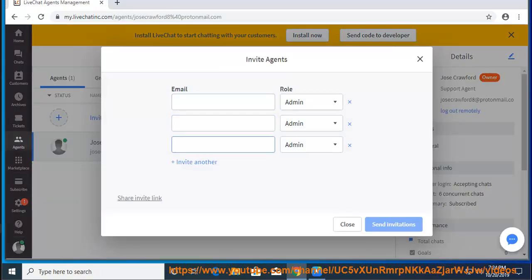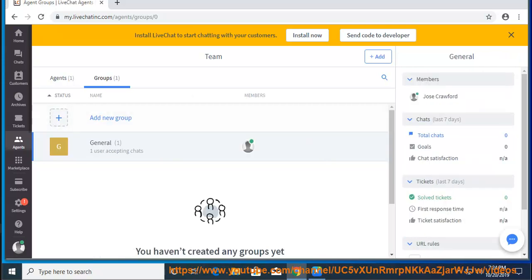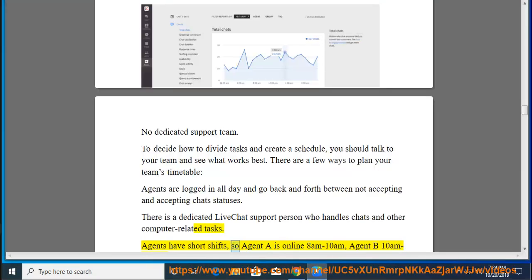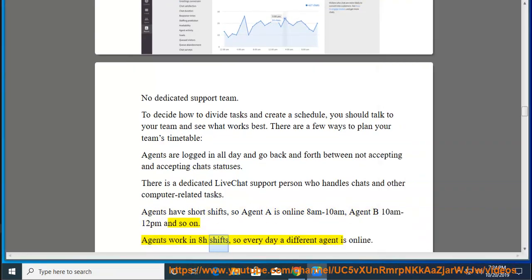No dedicated support team. To decide how to divide tasks and create a schedule, you should talk to your team and see what works best. There are a few ways to plan your team's timetable. Agents are logged in all day and go back and forth between not accepting and accepting chat statuses. There is a dedicated LiveChat support person who handles chats and other computer-related tasks. Agents have short shifts, so Agent A is online 8 a.m. to 10 a.m., Agent B 10 a.m. to 12 p.m. and so on. Agents work in 8-hour shifts, so every day a different agent is online.